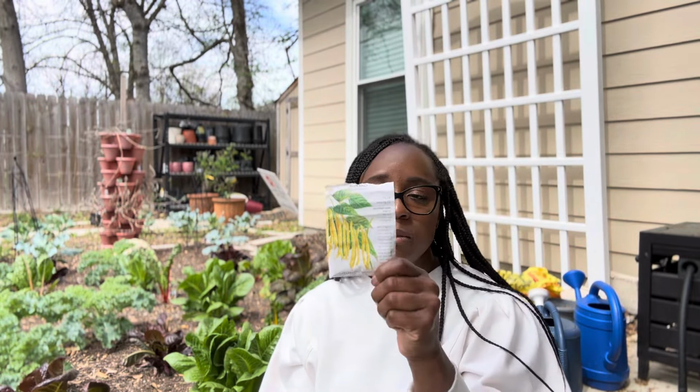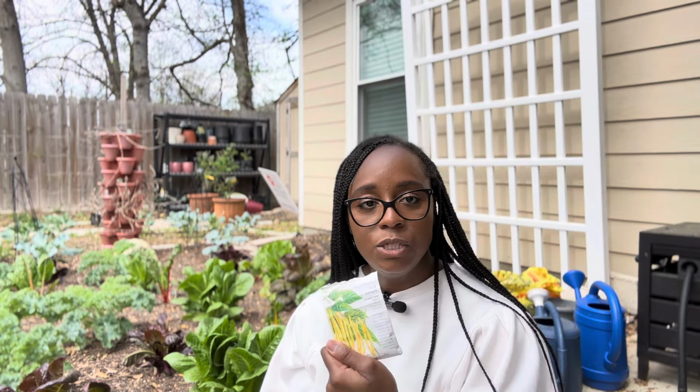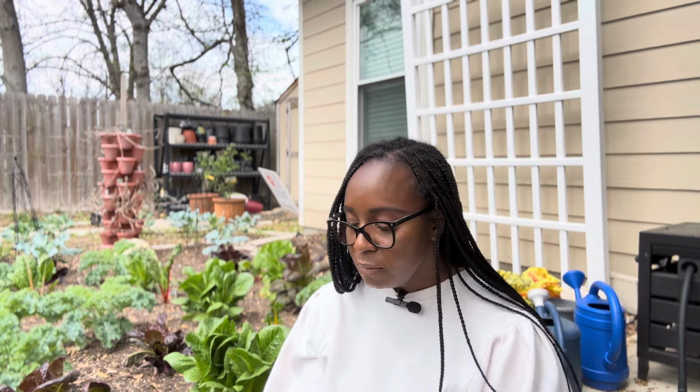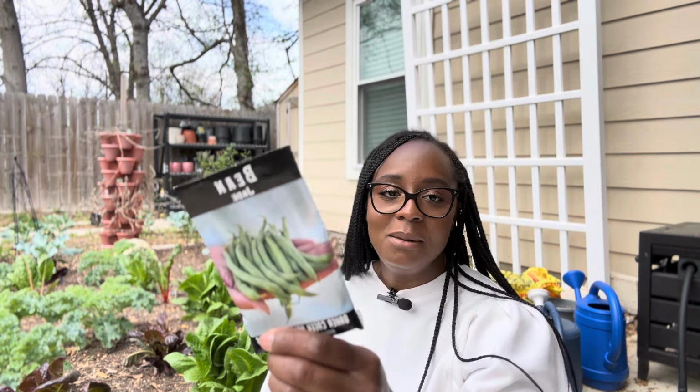I can't wait. This was actually really good for us, and it produced a lot. This is the Gold Rush bush bean, and I purchased this from Botanical Interest. We really enjoyed this one last year, so we're definitely going to get that started. I am also going to plant my good and faithful jade bean, honey. I love a jade bean. We love jade beans over here.